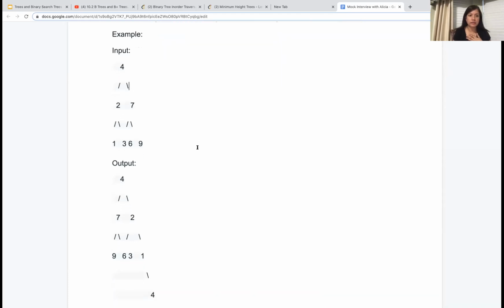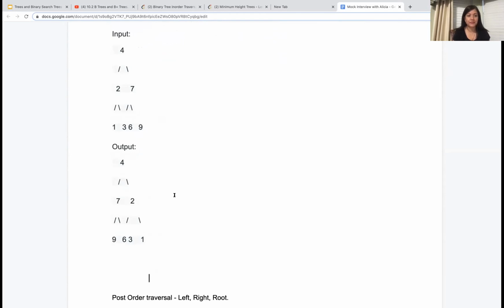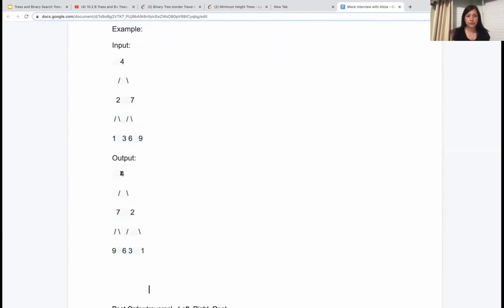So here are the examples, you're given this: 4, 2, 7, 1, 3, 6, 9. And let's see what happens here. I was playing with this tree a little bit. So here's what the expected output is. You have 4, okay? You have 7 and 2. And here what we are seeing is, you have 9, 6, 3, 1.